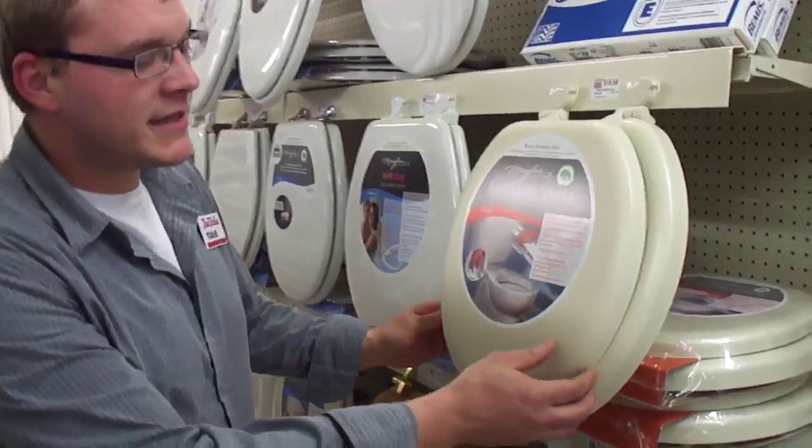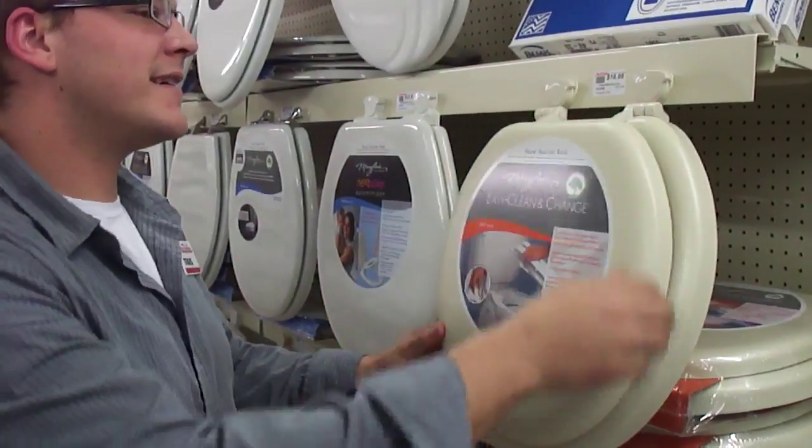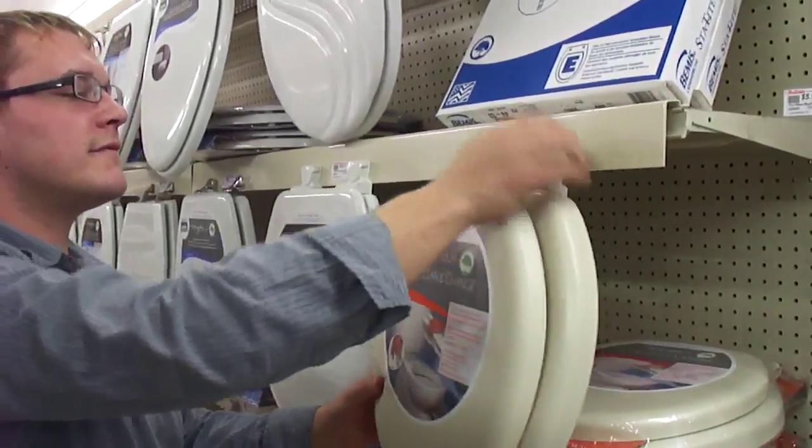We have this padded toilet seat here, which is nice and plush when you flush. It also removes easily if you ever want to change it or clean it.